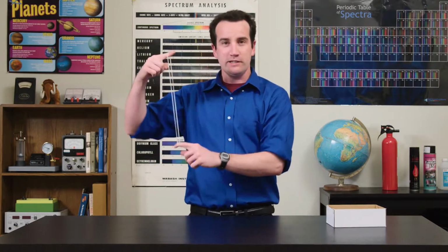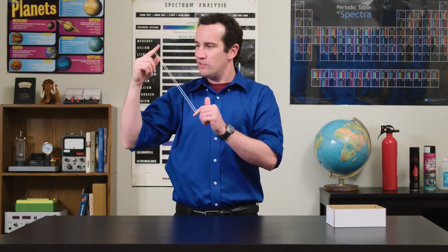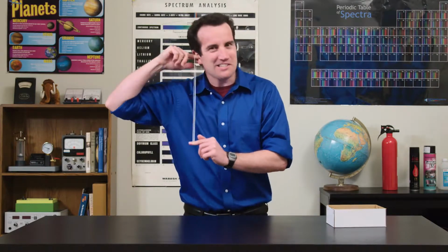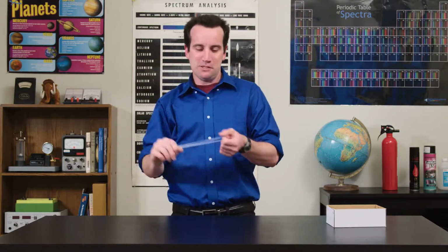But there's a better way to do this demonstration. Take the rubber band and pull it and stick your finger in your ear. Now, the rubber band is going to sound like a bass guitar in your head as the sound goes through your finger into your skull. And the best part is, all of your students can try this at the same time.